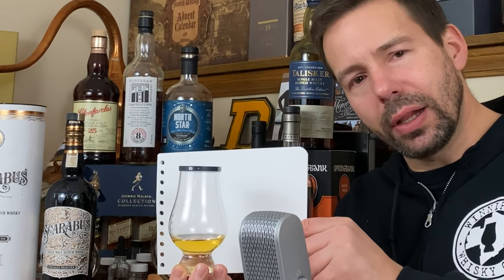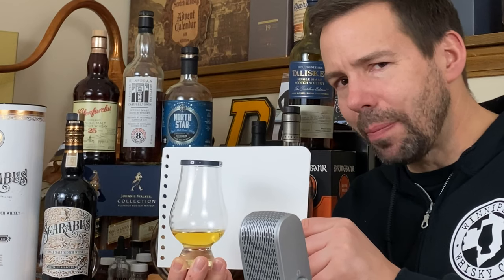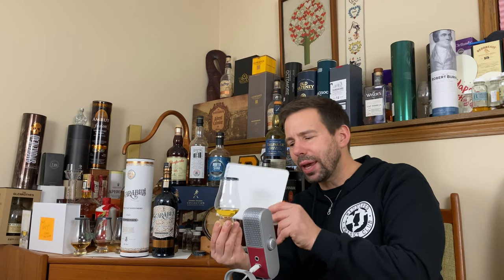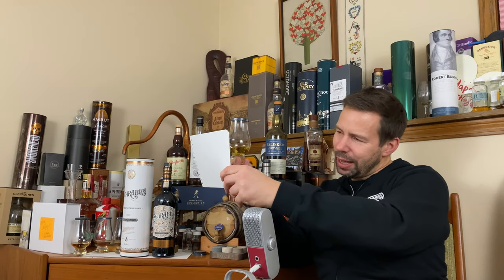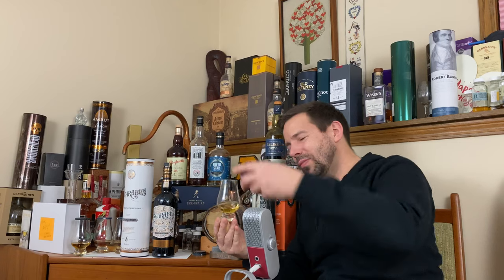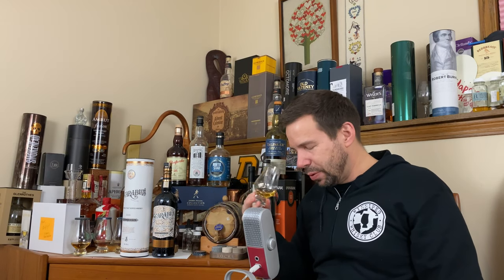What do you think of the color? Fairly light. Not that light though. This is roughly 18, 24 karat gold. Maybe more like 18. Beautiful. And the nose, very briefly. It's like a spiced Christmas ham. Beautiful. Done on the barbecue or something.